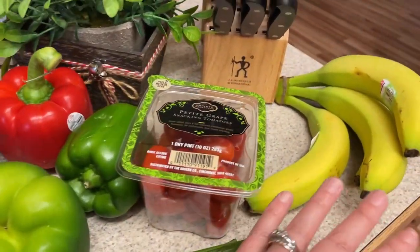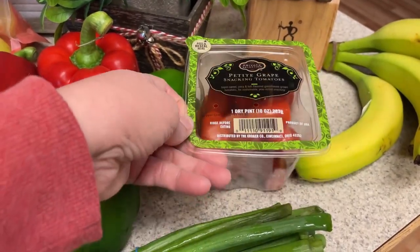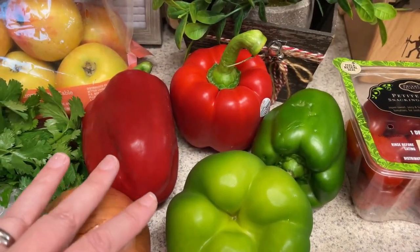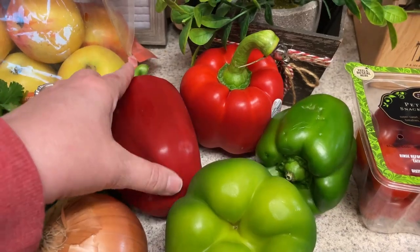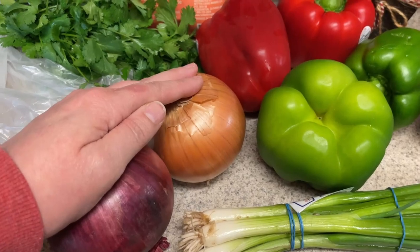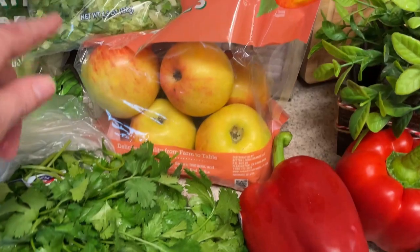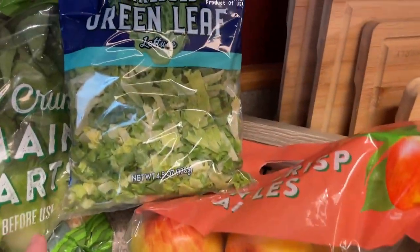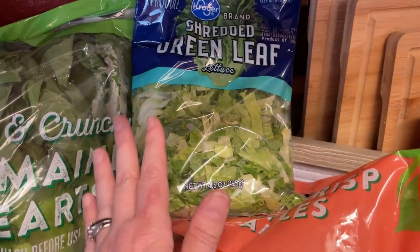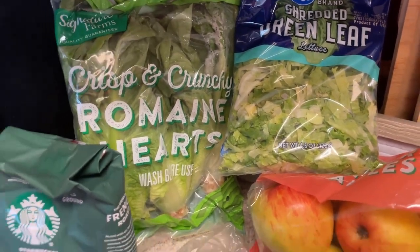So I picked up some bananas, something I pick up every single week. Same with some snacking tomatoes, I pick those up every week. Green onions for salads. And for a couple different recipes, I needed some bell peppers. So I have 2 red and 2 green, plus I use those for snacks. I need a yellow onion and a red onion. Some cilantro for that chicken taco casserole. Some apples just for snacking. For those mini tostada sheet pan meals, I needed some green leaf lettuce. Romaine hearts for the salads.